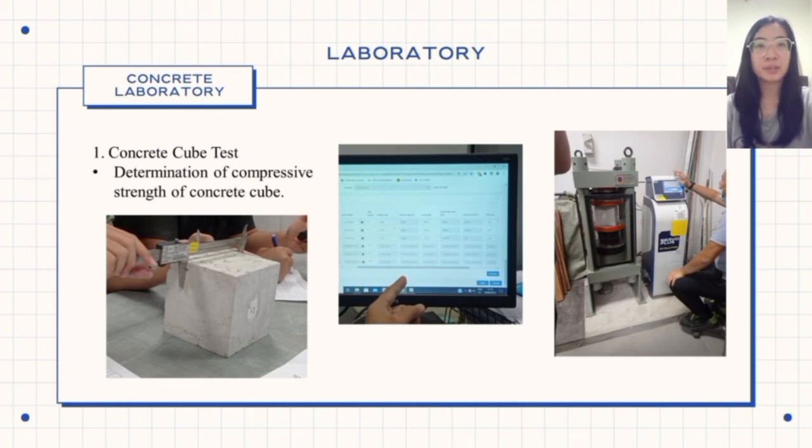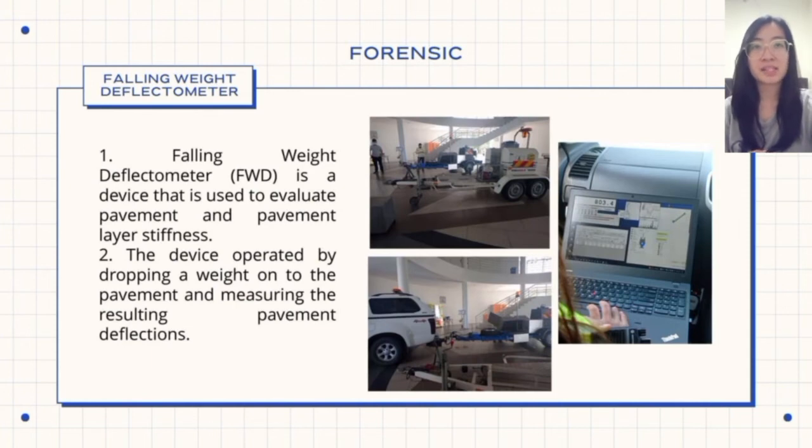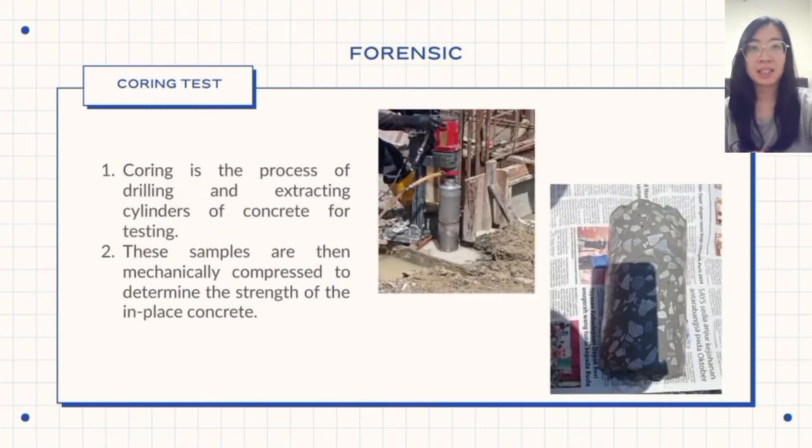Here they do the concrete cube test to find out the compressive strength of the concrete sample. Next, for the forensic, I had the opportunity to follow the forensic team to the site. First is to test the pavement by using a falling weight deflectometer along the road. Second is to make a coring test. The sample will be taken to the lab to find out the compressive strength of the concrete.